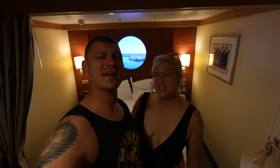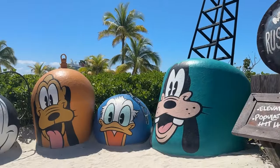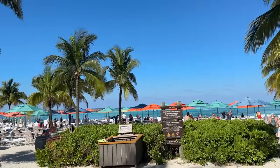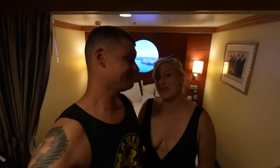Hey there, fam, it is our fourth and final day aboard the Disney Dream, and we are at Castaway Cay. This is Disney's original private island in the Bahamas, so we are headed out shortly to try a new experience, catch some rays, see the characters in their new costumes, hopefully. So come with us. Yeah, let's go.